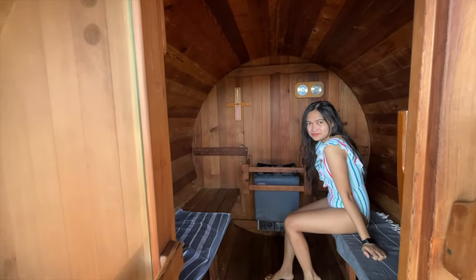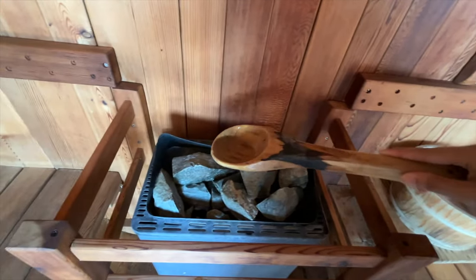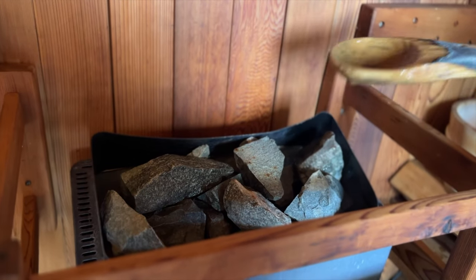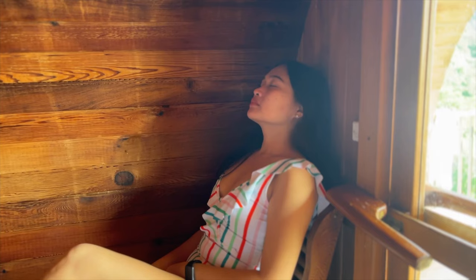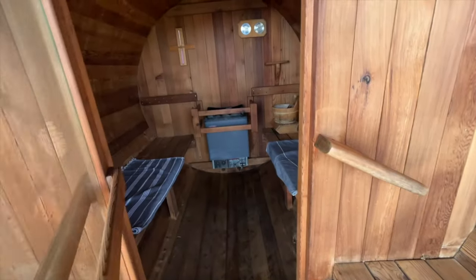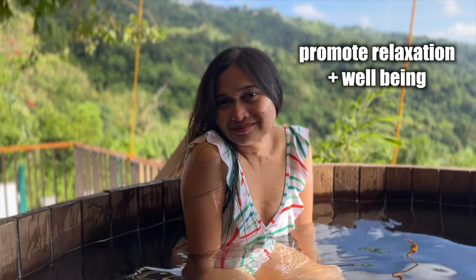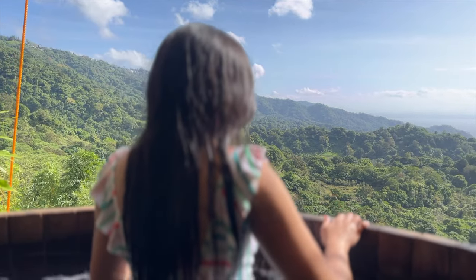This is a stove-heated sauna wherein rocks are placed on top of the heat source to absorb and retain heat. Then, when you pour water onto the rocks, it releases steam, which then produces heat, warming up the mini sauna room. This activity helps relax muscles, open pores, and induce sweating, which promotes detoxification. Overall, both the sauna and the onsen hot pool provide therapeutic benefits that promote relaxation and well-being. And with the cold, breezy weather of Tagaytay, this activity is just perfect.